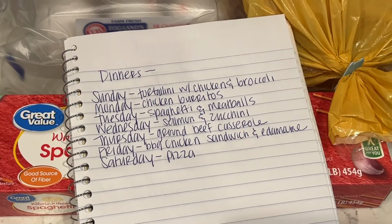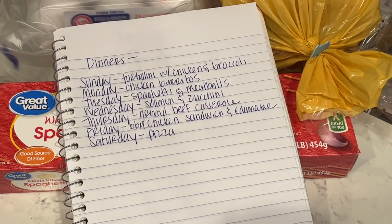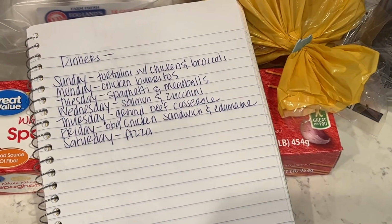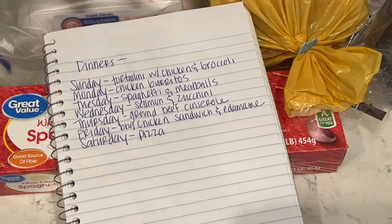I'm going to do ground beef casserole on Thursday. I have a lot of ground beef in the freezer still from last week. We're going to barbecue some chicken and make some chicken sandwiches on Friday. And then we're going to have pizza on Saturday to make it super easy.